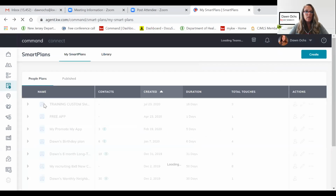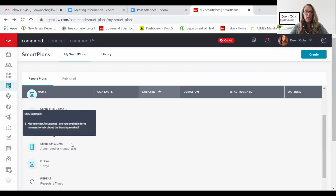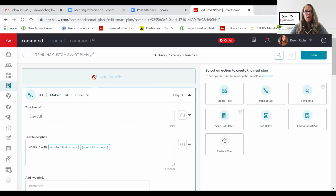Okay, now this is why I started this one today. This is the training custom one that I just started making. So I clicked the create button, which is on the right hand side, and I got into the whole training session. So I'm going to edit this and show you what it looks like. Now, it's a manual trigger. That means that I put people on here manually, and it's not systematically triggered by just joining one of the Facebook campaigns or anything like that.